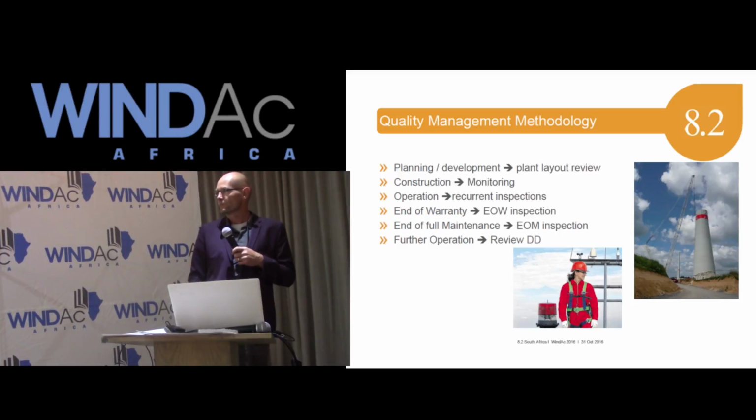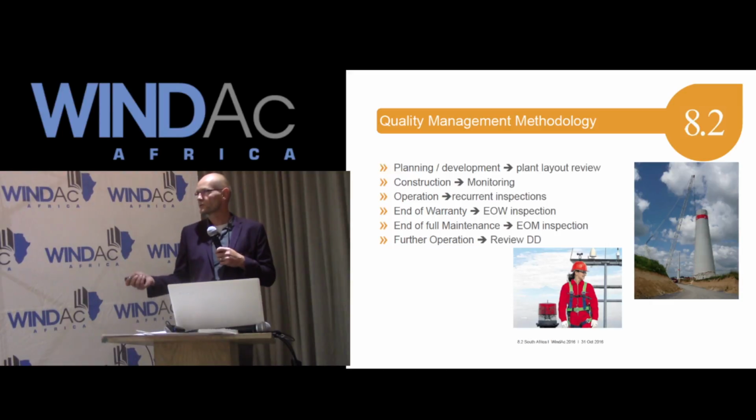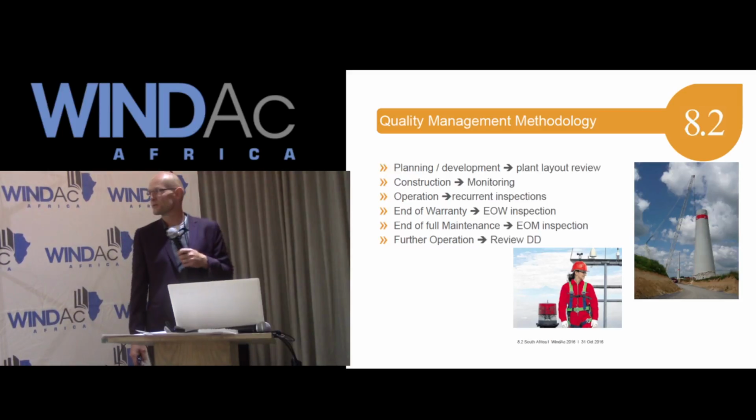So, the requirements in these milestones or main phases of the turbine: in the planning and development phase, additional support for layout and plant review, with sufficient turbines for the site conditions, distances and location of the turbines. During the construction phase, you need monitoring at delivery, but also starting at the packing at the manufacturing facilities.